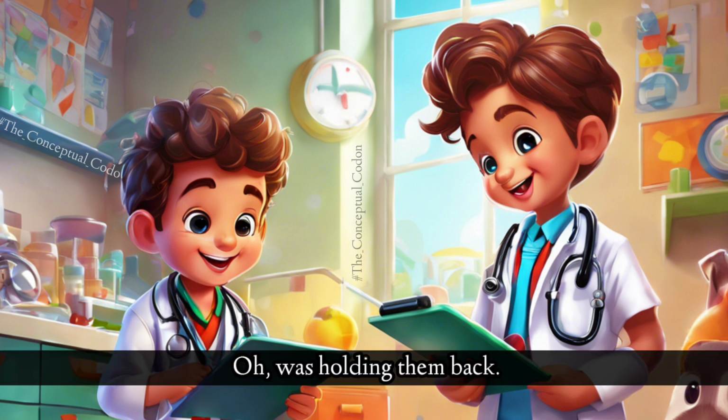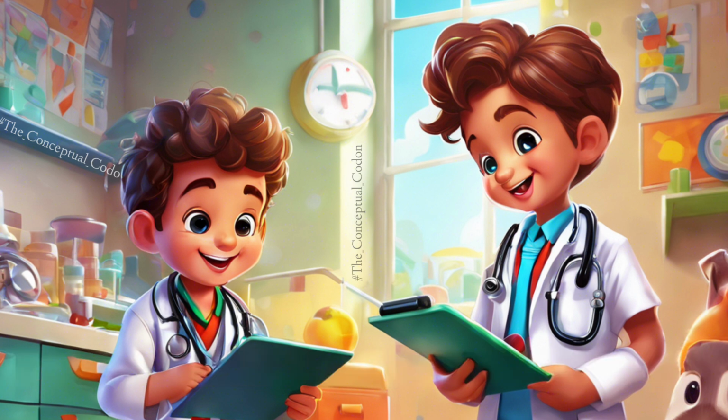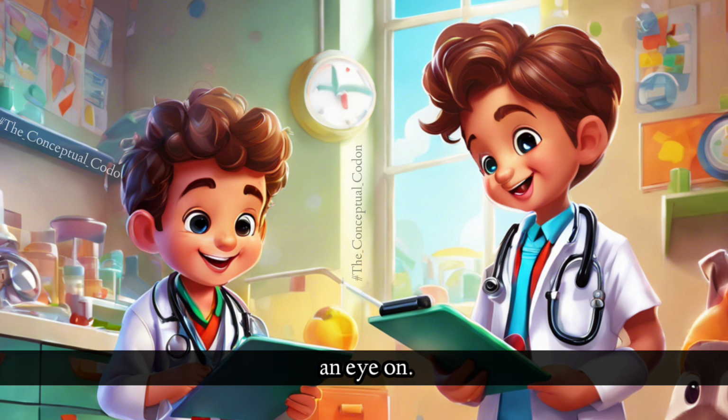Oh, what's holding them back? More research is needed to make sure they're as accurate as our good old IFA and ELISA. We want to be super confident. We don't want any false positives or negatives. Exactly. But it's definitely an exciting area to keep an eye on.